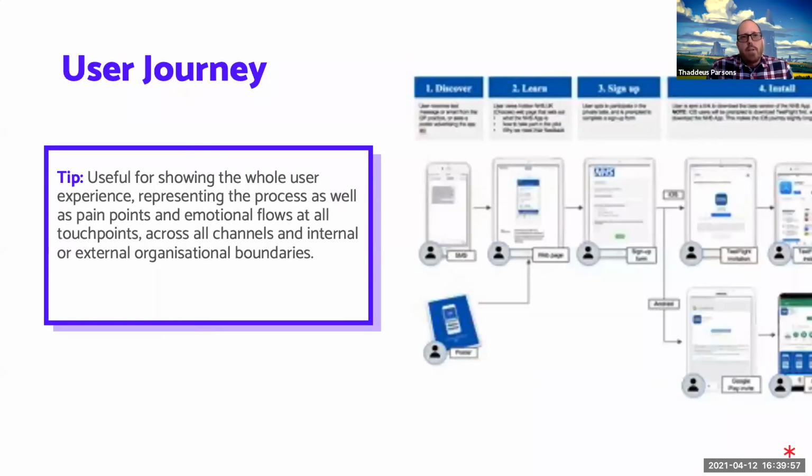So that's useful for understanding those cross-functional relationships and identifying weaknesses and opportunities. Then we zoom in a bit, we get the user journey. And this is much more experiential. And more often than not, you'll see us producing these things in conjunction with user researchers.